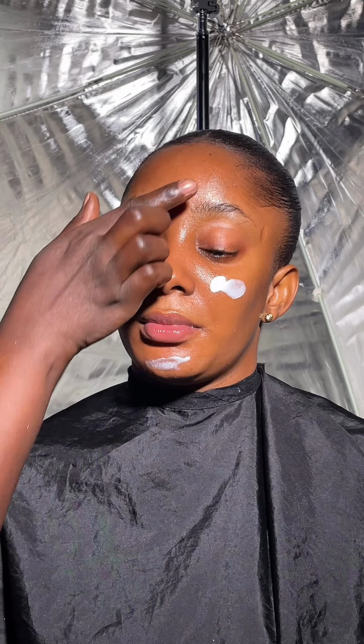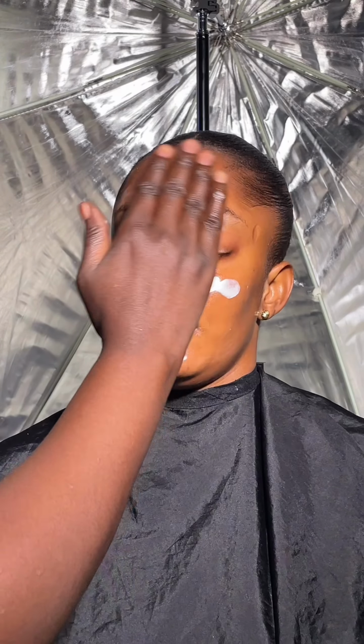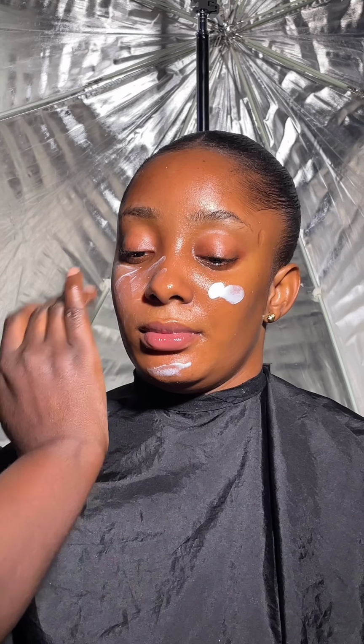As I said earlier, our second moisturizer has a primer and moisturizer, a two-in-one. And I won't be applying too much because the previous one I used was really thick, so I'll just apply a little and blend with my hands. I know my little might not be your little, but you really don't need too much for the second moisturizer.